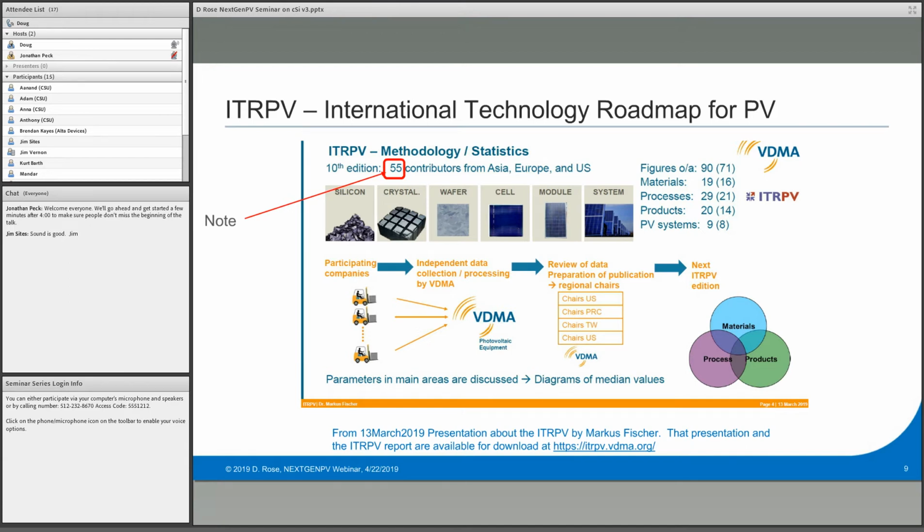The first public source I'm going to point out to you is this one, the International Technology Roadmap for PV. This is the 10th edition of it. This is from a presentation about it. So they've been doing this for 10 years. It started out through one of the standards organizations and now has been transitioned to a PV equipment association in concert with the DNV, which is a big testing organization, and as contributors, many people from different companies around the world and some institutes. And both the full report and where these slides were from, the presentation, are available at the vdma.org website.